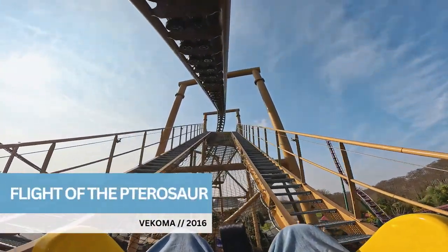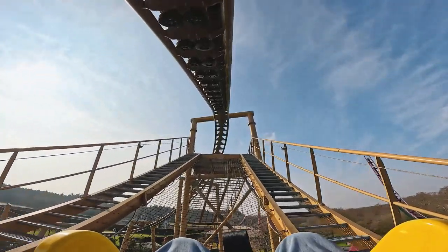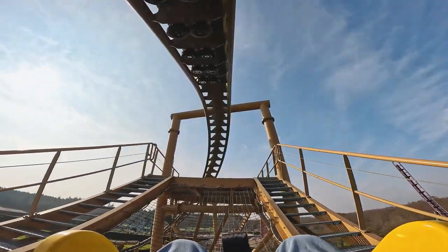So beginning the day with a ride on Flight of the Pterosaur. This is a Vekoma suspended coaster. Let's go.